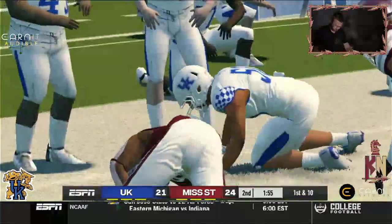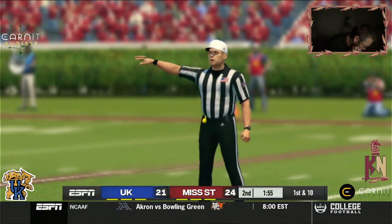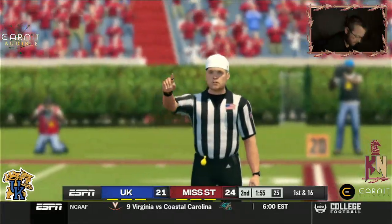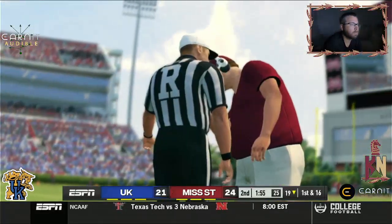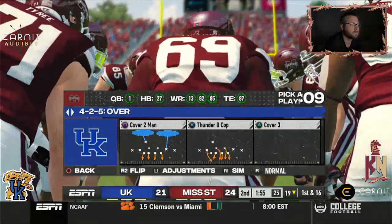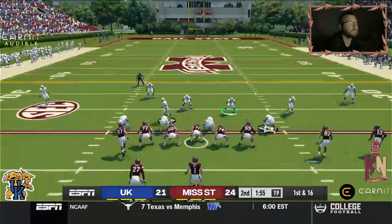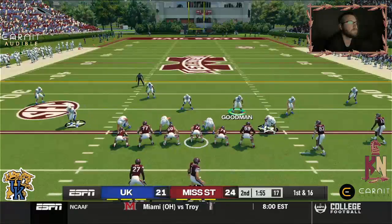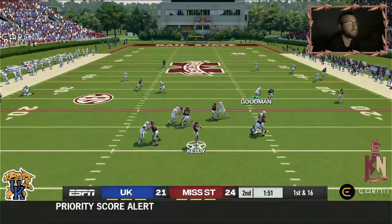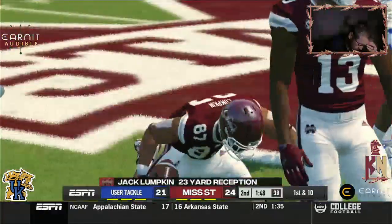And a quick throw. He's knocked out of bounds at about the 35. Not sure what the flag is about here. Let's go down to the field and find out. Little stumbles like these can kill your offensive progress. First and long now after the penalty. Mississippi State has a three-point lead. And he hits him hard at the 42-yard line.